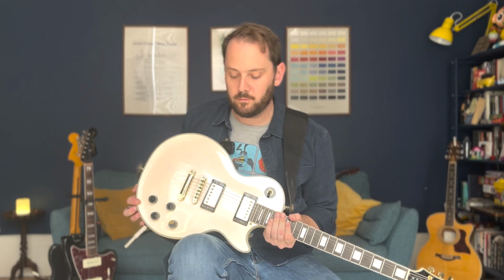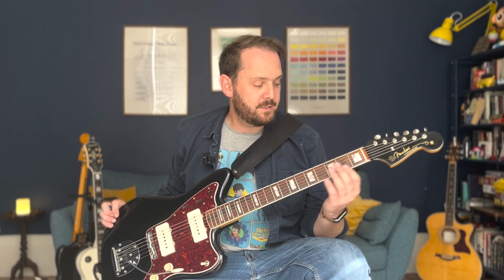Not played that in forever. So that's a Les Paul. Moving on to the best one, or the first proper one, or, well, the Jazzmaster. So next up is my first sort of proper guitar, if you like, in my mind. This is a Fender Jazzmaster made in Mexico. It's the 60th anniversary one.